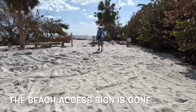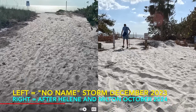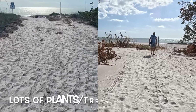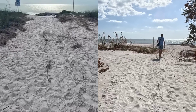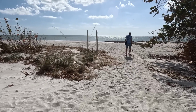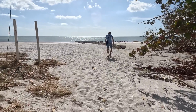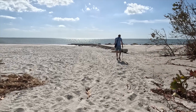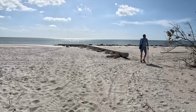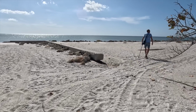Yeah, and the little sign that shows where we are at the beach access is missing. Holy moly. Jeez Louise. Okay, so at one point, only a few inches of that concrete wall were exposed, and now the whole thing is, and this whole thing looks wildly different.